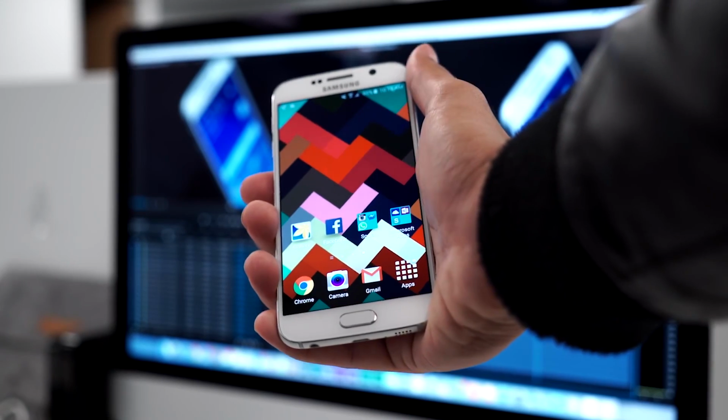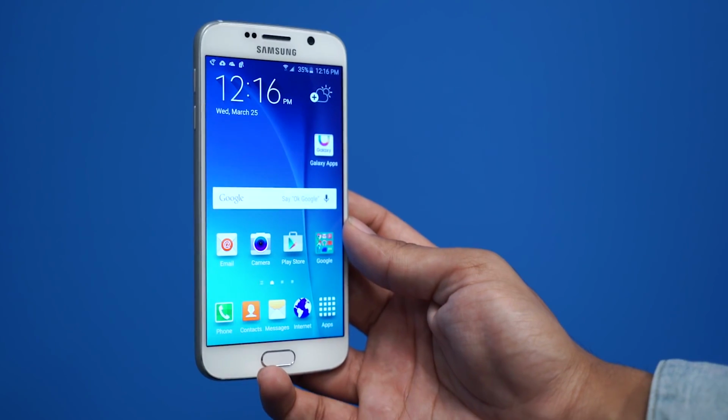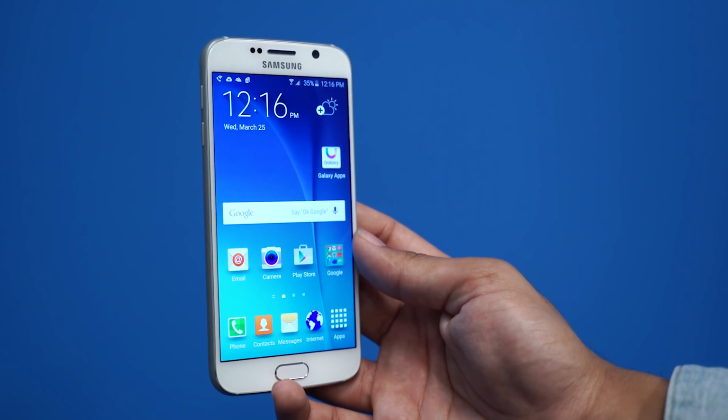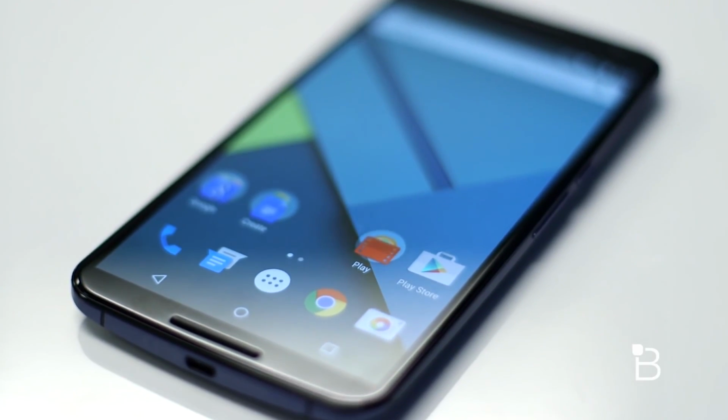Text looks a little bit crisper, colors look a little bit brighter. Some people can say they look a little oversaturated. That's mostly due to TouchWiz. You put a launcher on there, you're not going to see it. But things can look even a little bit washed out on the Nexus 6. It's not that it's a bad screen on the Nexus 6. It's actually a pretty good screen. It's just not the best one out there.